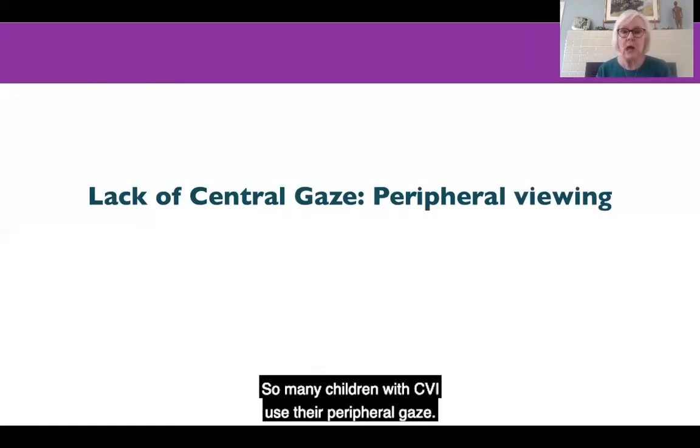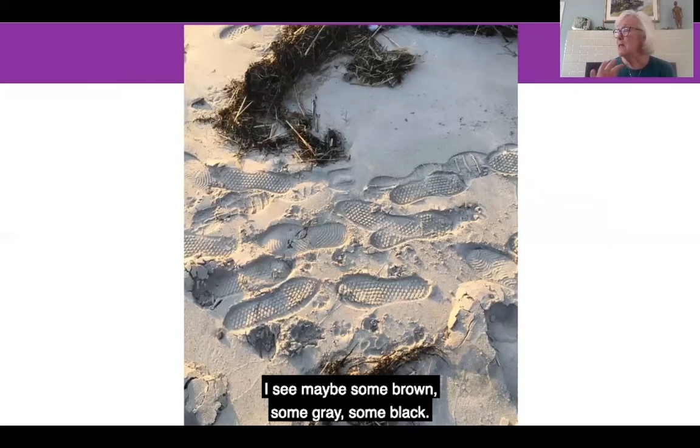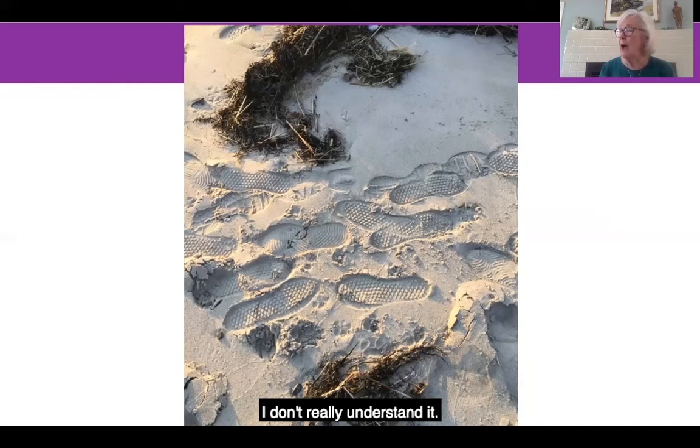So many children with CVI use their peripheral gaze. They're not using the central gaze so much. If you turned your head away from my screen and just left the screen there, I'm going to put something up there. You're going to really struggle with yourself to not look at what I'm showing you, but don't look. Just think about what you can perceive from what's on the screen. So if you turn away and I show you this picture, it's like, I see a little bit of shapes. I see maybe some browns, some grays, some black. I have no idea what's there. I don't really understand it. Color is the only thing that's accessible to me at this point if I'm not using my central vision.